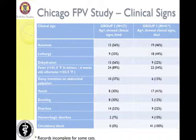So again, a table looking at the group 2 and 3 cats that were infected. The group 2 showed mild or moderate signs, and the group 3 cats did not live. So you can see that there were a lot of the cats that showed fever, dehydration, anorexia.